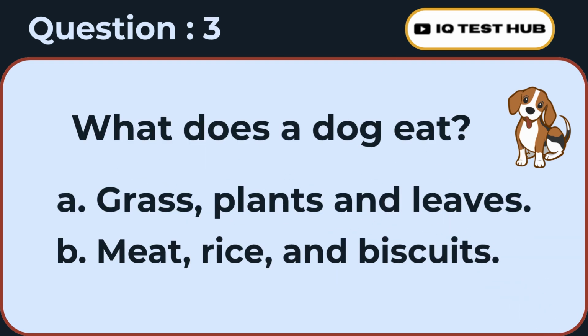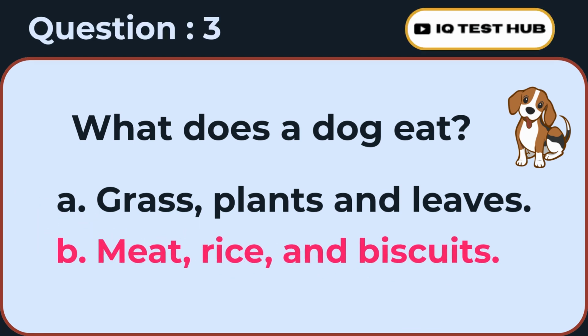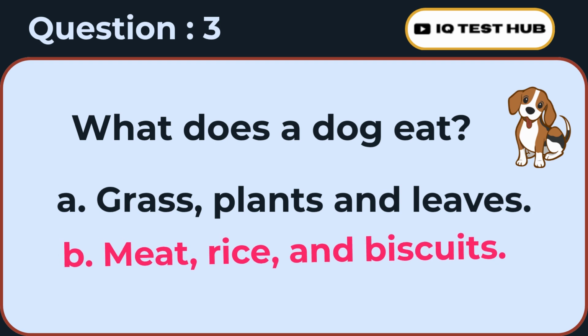What does a dog eat? A. Grass, plants and leaves. B. Meat, rice, and biscuits. Answer is B. Meat, rice, and biscuits.